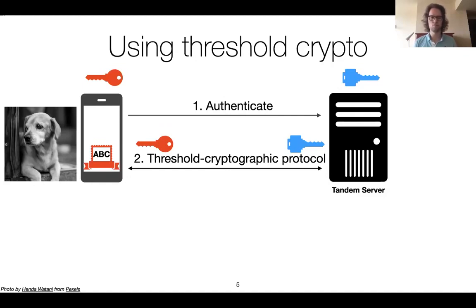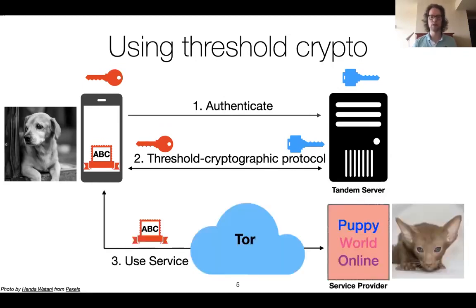We can run this protocol, for example, to create the disclosure proof of an attribute-based credential, and then Puppy can, as before, send this via Tor to Puppy World Online to authenticate and no longer needs to be concerned about evil kitten overlords controlling this. Now, also security seems to be much better. Because even if an attacker gains access to his personal device, that only gets access to one secret share. And even if this device contains a built-in authentication mechanism to the Tandem server, Puppy can always call the Tandem server and say, please don't accept this anymore, and please destroy my secret share, thereby making sure that security of the key as a whole is maintained. So that seems pretty good as well.